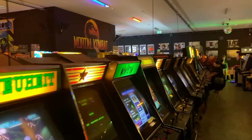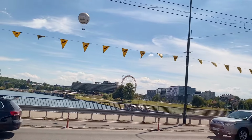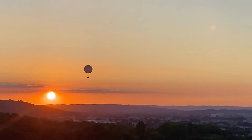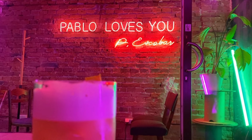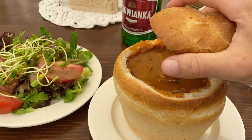How about an arcade museum? Or a tethered hot air balloon that you can go up in just for the view? Add in incredible sunsets, a fun nightlife, and Krakow is simply a must-visit city if you are travelling through Poland.